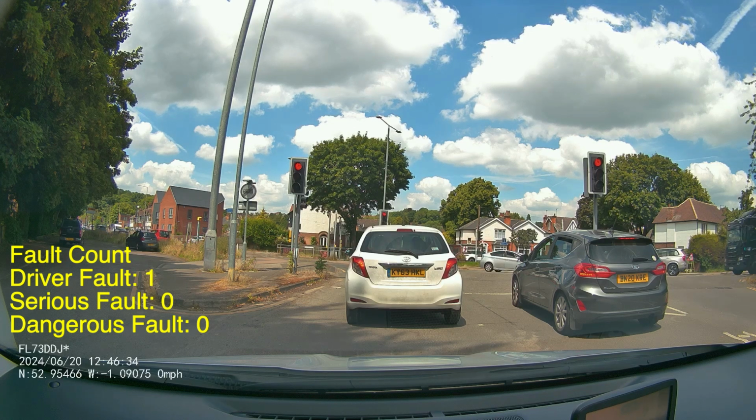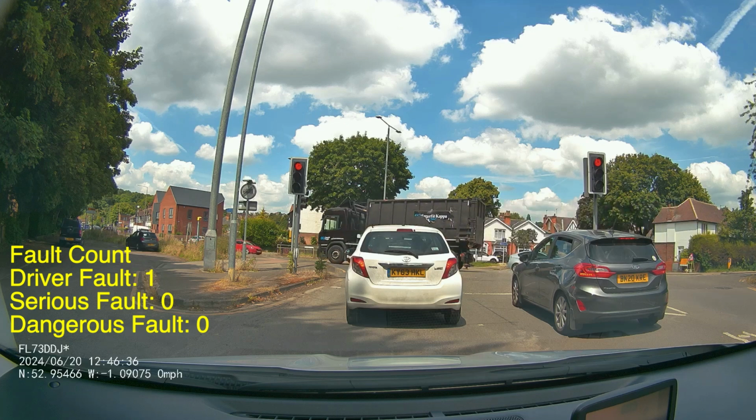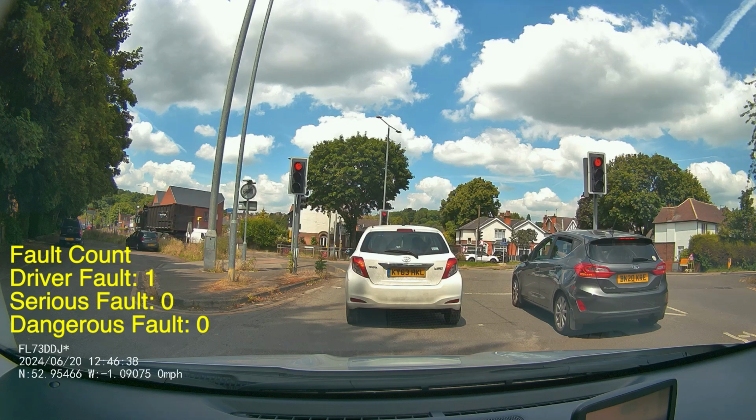Simple as that. When we're sat at traffic lights, remember to keep your eyes moving too. Don't just stare at the traffic light. Don't just stare at the car in front. Keep your eyes moving around.